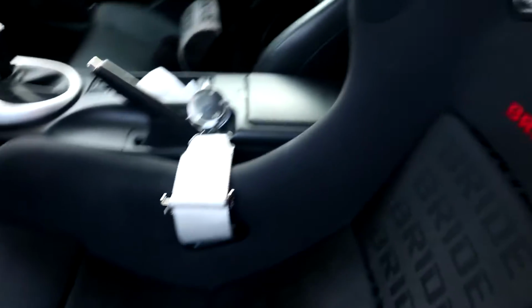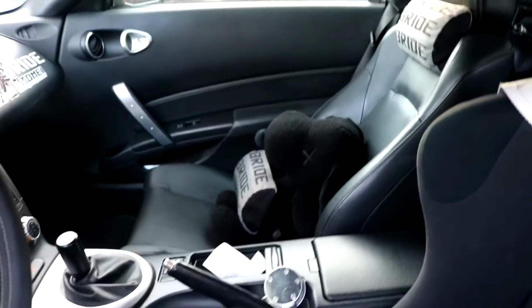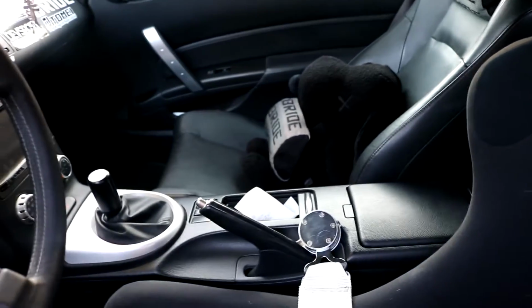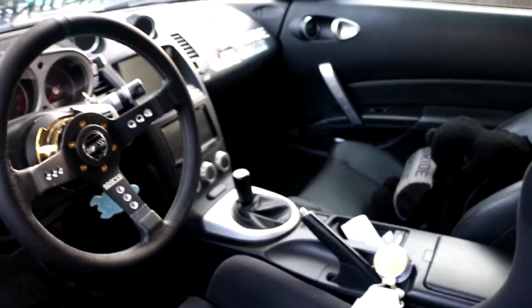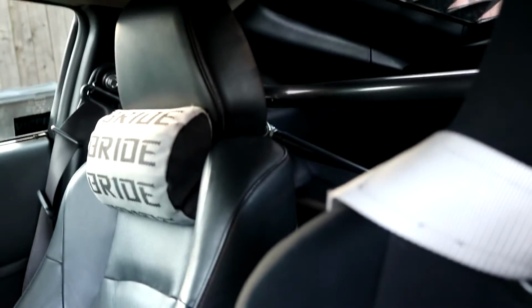Let's see, I've got my Bride headrest for the passenger seat there, and my little black Snoopy holding the Bride backrest as well in there. I got the NRG harness bar in the back. You guys can see the harness bar back there. There we go. You can see my harness fixed to the harness bar as well. So we got that going on. The interior is looking really good, feeling really good.